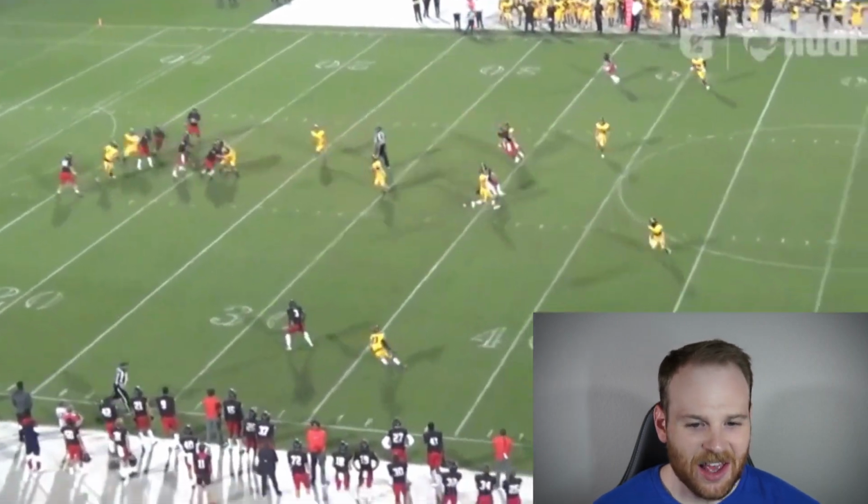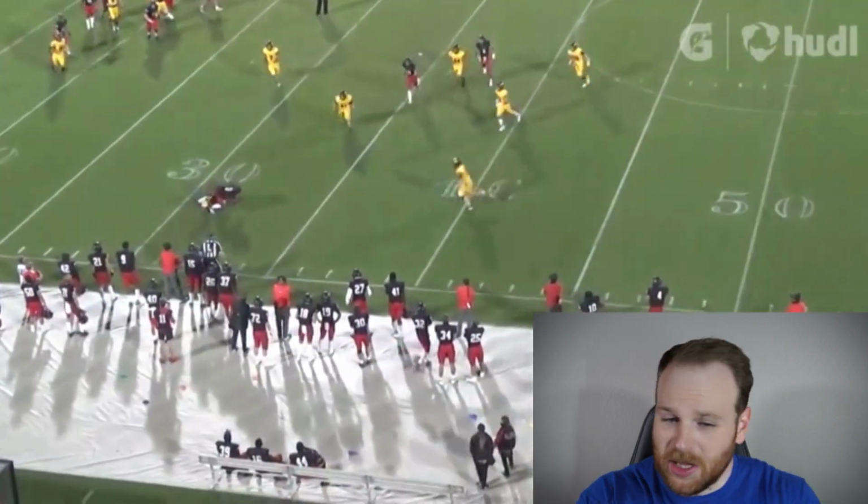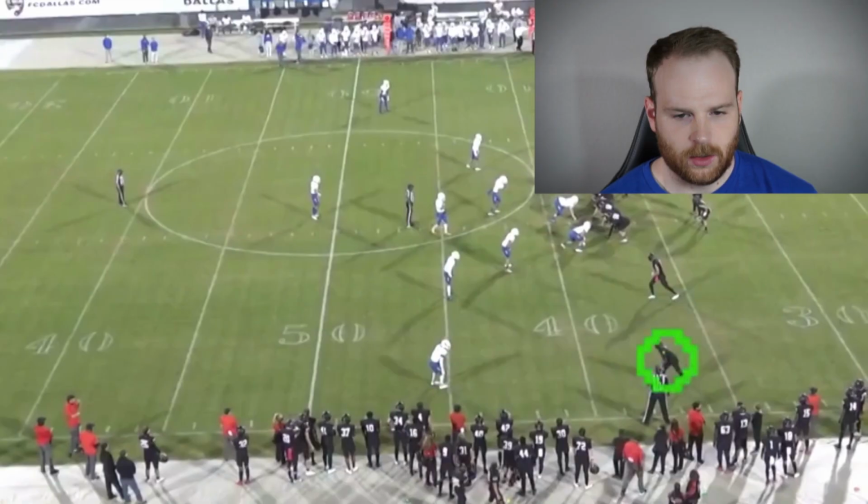Look at the physicality. That corner's trying to impede his route, but he throws him aside and he's able to go ahead and convert that stop route for a 6-yard gain.